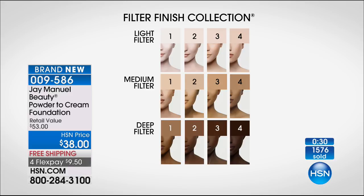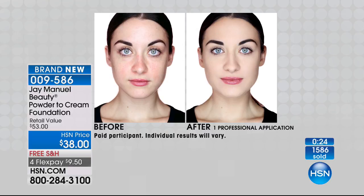The reason I know that is because that was formulated specifically for that ginger freckled skin, because we had to add in an extra little secret ingredient so your freckles don't go milky. Oh my gosh, that's awesome. And again, look how well thought out this is.